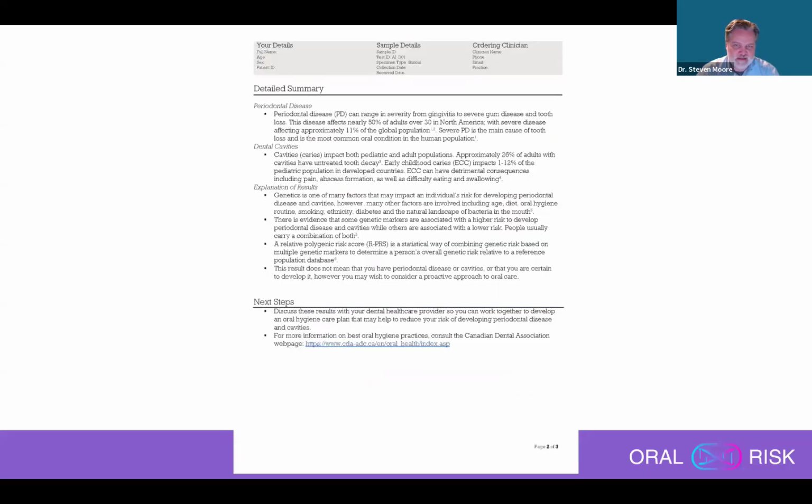In addition to this, we build out a bit more detail for those people interested. We can provide a detailed summary of what periodontal disease is, what dental cavities are, and how this relates to it. Then we walk through 4 simple bullet points explaining the results. We provide next steps, advising them to discuss these results with their dental healthcare provider and help them tailor their plan so that they can factor their health scenario and their genetics into their oral hygiene care plan.